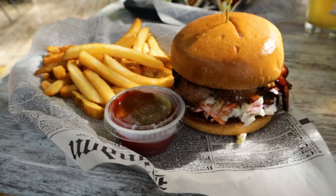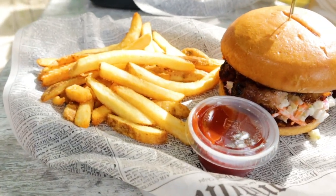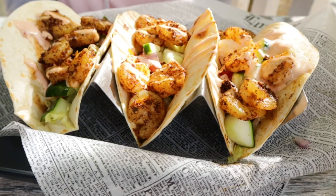Yeah. So I got the brisket barbecue sandwich, which looks really good. It does have slaw on it, which I normally don't like, but we're gonna give it a try and see how this goes. And Jen got the shrimp tacos, which also look really good.